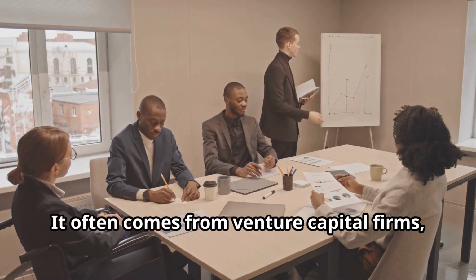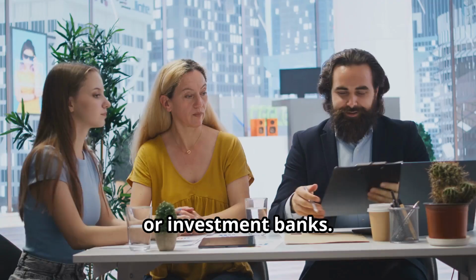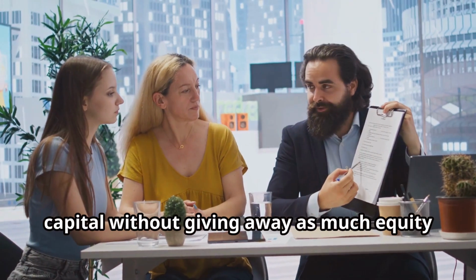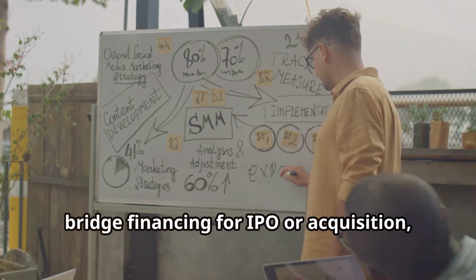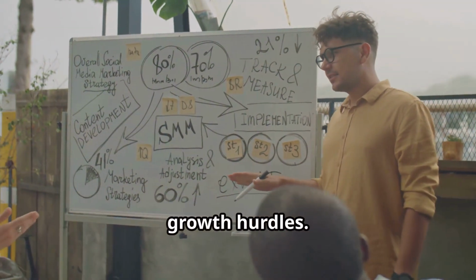It often comes from venture capital firms, private equity, or investment banks. The terms can be quite flexible, and it allows the company to raise capital without giving away as much equity as in earlier rounds. Key goals at the mezzanine stage include bridge financing for IPO or acquisition, and funding to push through any final growth hurdles.